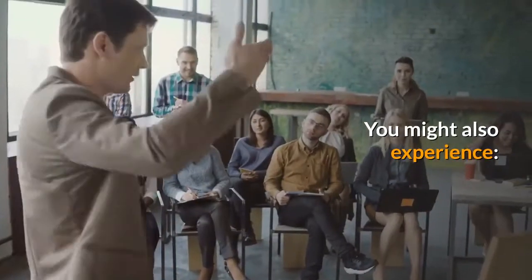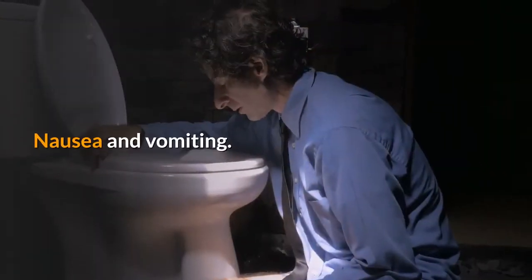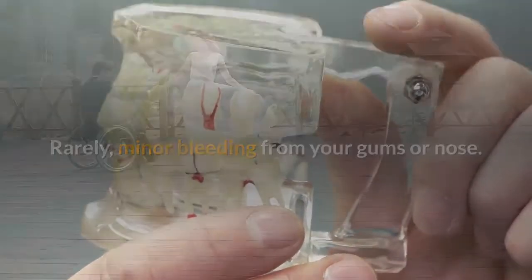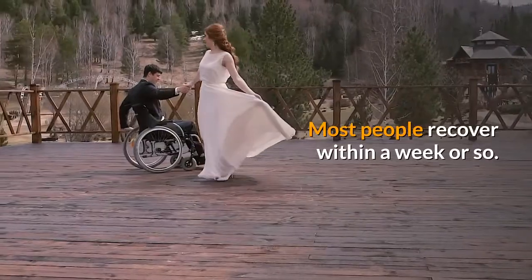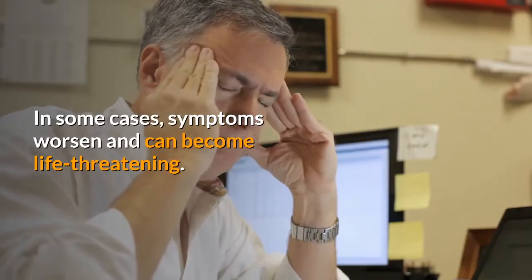You might also experience widespread rash, nausea and vomiting. Rarely, minor bleeding from your gums or nose. Most people recover within a week or so. In some cases, symptoms worsen and can become life-threatening.